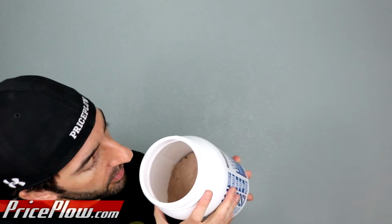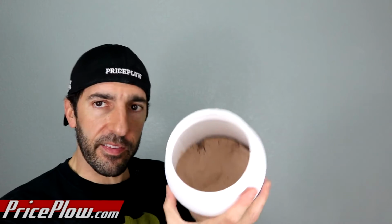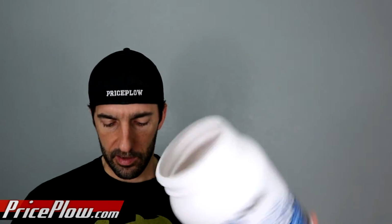Same kind of deal. Now chocolate though, of course, 32 grams. And this one actually seems a little bit more grainy. If you look at it, it seems like it's gonna pack a little bit less densely.